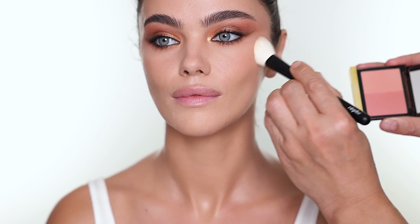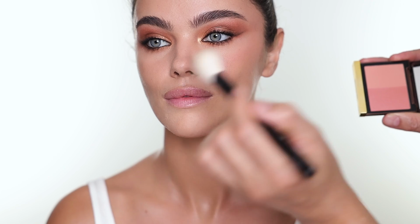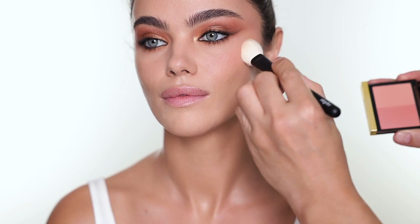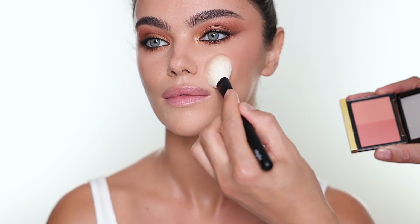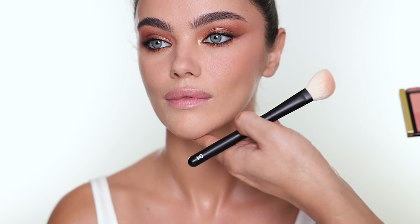Use a little bit of both, and you see just a little dab each. And I just really press the color in instead of swiping. This way it doesn't disturb all the contour or the foundation, everything I put on earlier. See, just a little bit. I think the color is just beautiful.